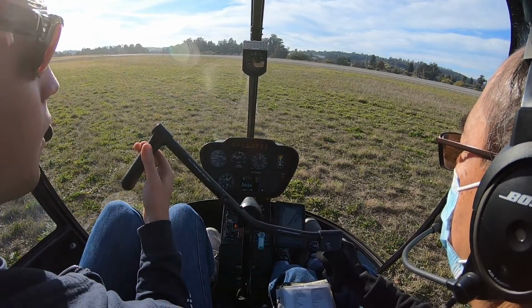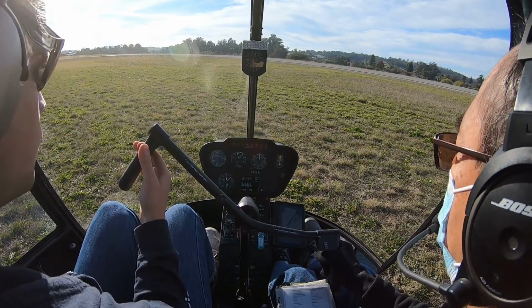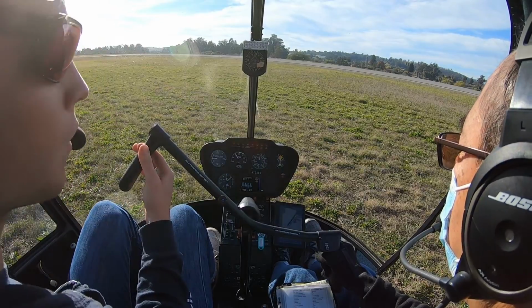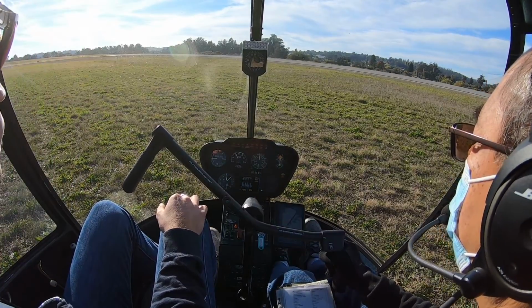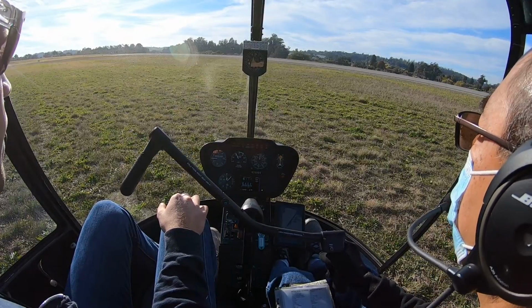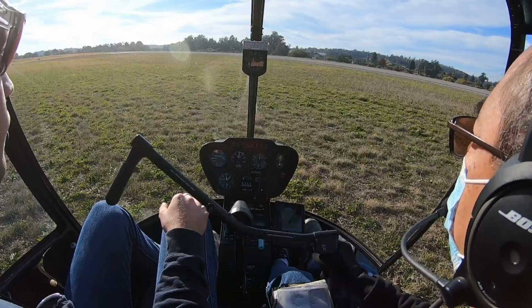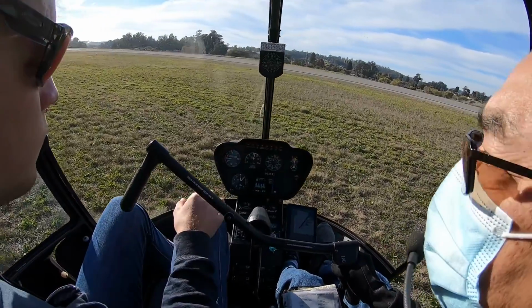Watsonville traffic, white helicopter is hover practicing between the Alpha Taxiway and the active 20 past the intersection Echo, remaining east of 20 at all times, Watsonville. Watsonville traffic, Cessna 9710 Foxtrot, final runway 20, Watsonville. Watsonville traffic, 7 Tango 6, turning downwind, runway 20, Watsonville.